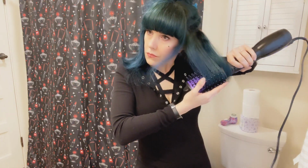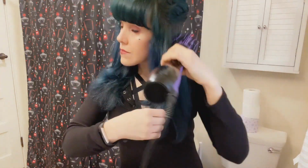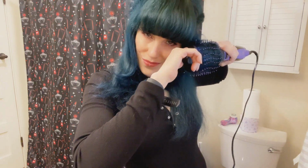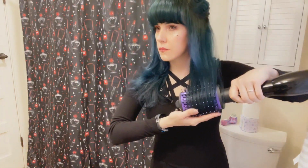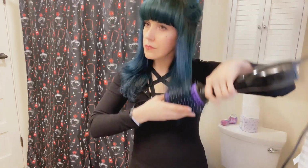Now, I believe the dryer itself is only 1,000 watt compared to the 1,100 of the Revlon, so it is actually cooler. The only thing I had beef with was the low setting pushes out the same amount of air. It's cooler and that works fine, but it's the same amount of air, so I kind of like having a little bit of lower airflow sometimes. That's the only issue that I had with this hair dryer.